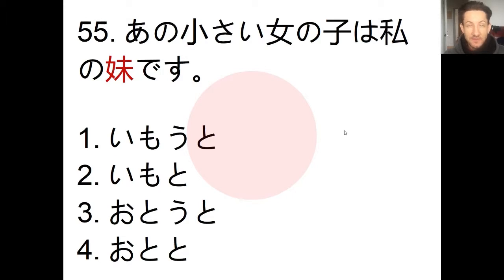Alright, so the answer is 1番です。妹。あの小さい女の子は私の妹です。So that little girl is my little sister. The word for little sister is 妹. So please be careful, like number 2, it's not 妹. We need to get that long u in there. 妹。あの小さい女の子は私の妹です。That little girl is my little sister.